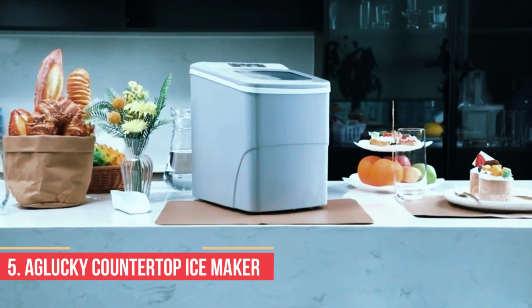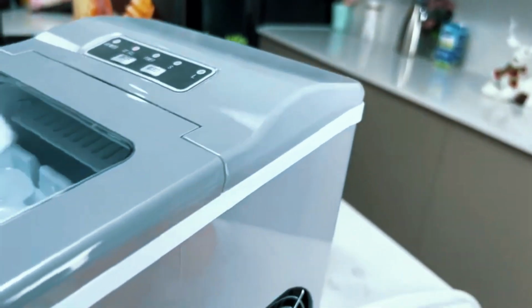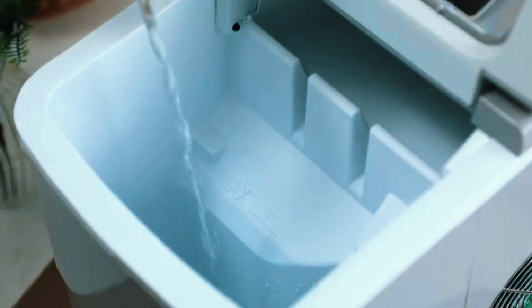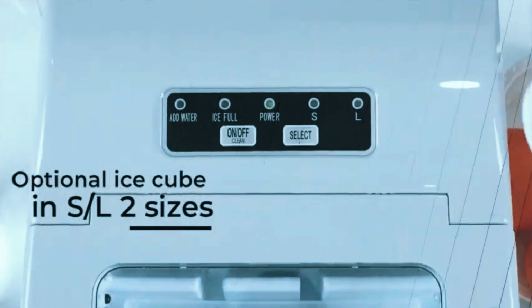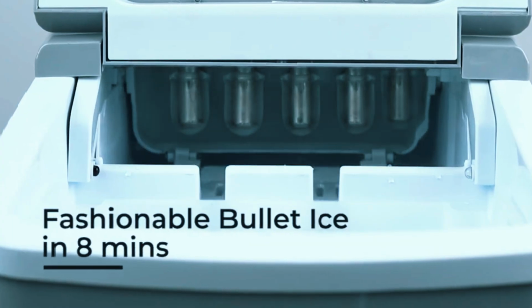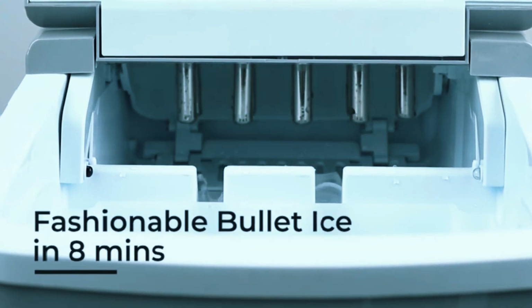Number 5. Egglucky Countertop Ice Maker. If you're looking for an affordable, no-fuss ice maker that handles the basics well, the Egglucky Countertop Ice Maker is one of the better options in its price range. It doesn't come with a bunch of extra features, but it does exactly what most people need it to do: make ice fast without taking up too much space.